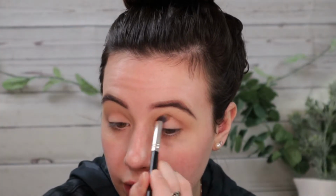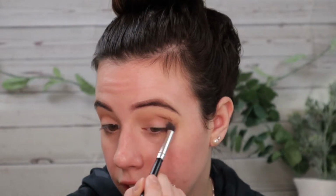Dipped it into the wrong shadow here. But I am enjoying these so much. I'm just going back and forth, building up shadows and then blending them together. I have this patch right here of my eye where the shadow doesn't want to stick. I just didn't set it very well with setting powder after I concealed.